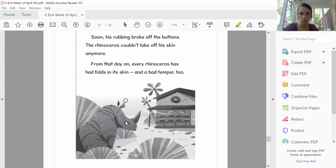Ooh, look at his face. Does he look happy? What do you think he's feeling? The rhinoceros. Soon his rubbing broke off the buttons. The rhinoceros couldn't take off his skin anymore. From that day on, every rhinoceros has had folds in its skin and a bad temper too.